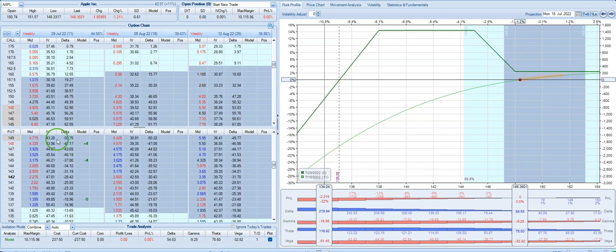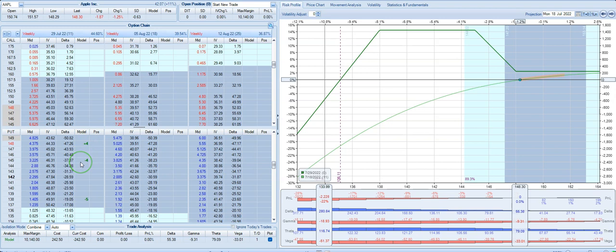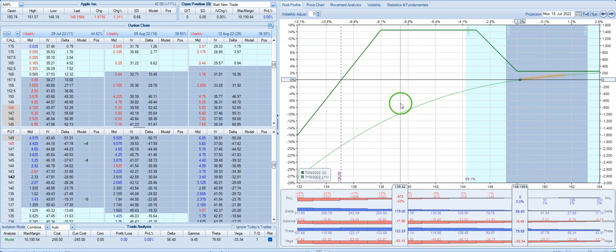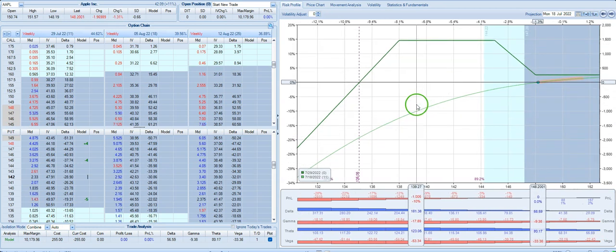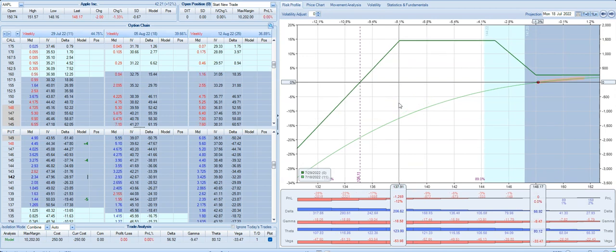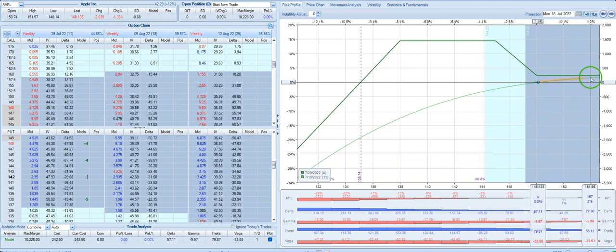So for right now, I'm going to pick up 4 of the put debit spreads, long 148, short 145, and I'm going to sell 5 138 puts. Net credit here is about $240 or so, and the plan is going to be hold until expiration. If Apple's below 138, I'm going to take shares and look to sell calls against it. If Apple is above 148, I'm going to keep the $240 credit.